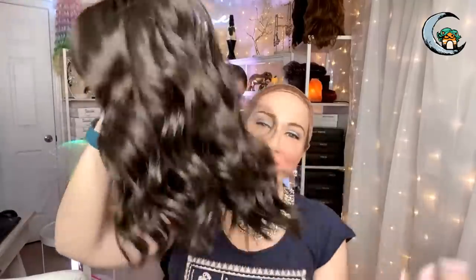So this is a Mirabella. This is in the color Ginger Snap. This is almost identical to the same color that we made for Annika, Artemis, and Aurora. So if you liked those wigs and you liked the Ginger Snap color, this is the same. So, hey.